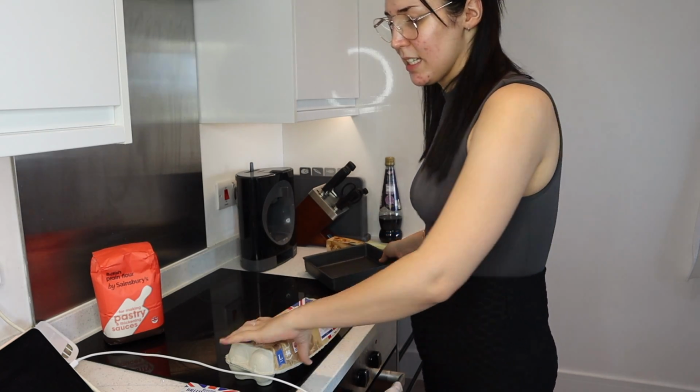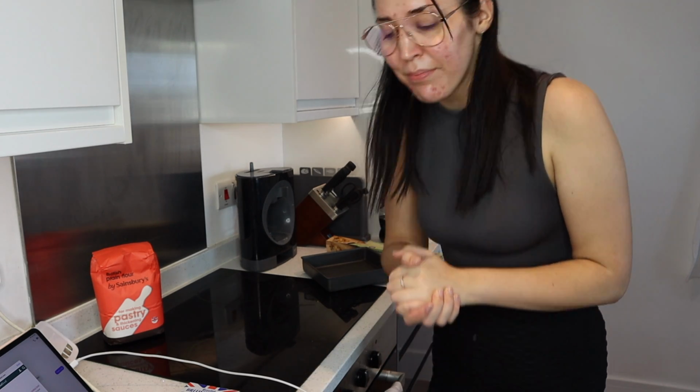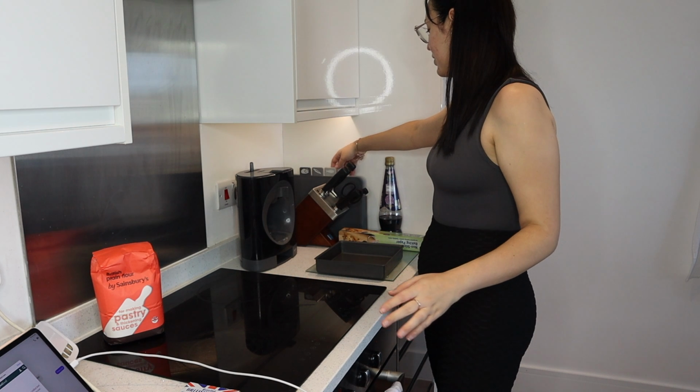I'm so excited. These are like my favourite. I made these for Callum for his birthday. This was his birthday cake. It was the best I could do because we just moved.